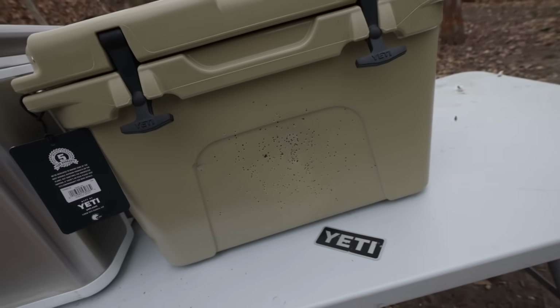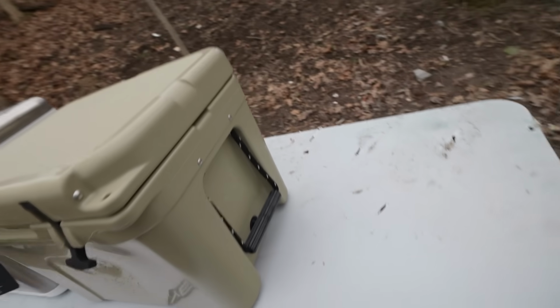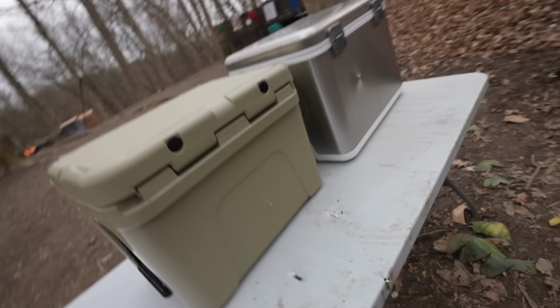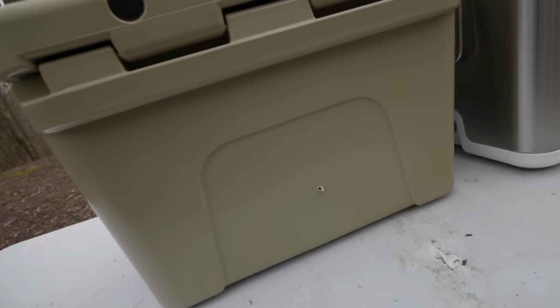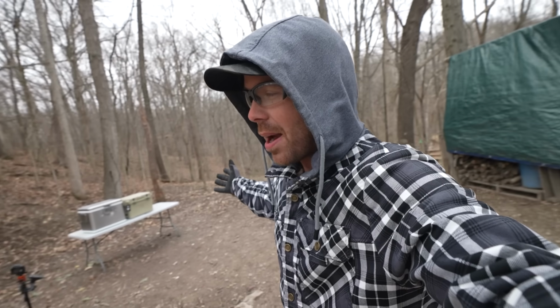Now the plastic one does have some holes in it. We knocked the YETI logo off. Let's go around to the back, and nothing came out the other side. So it won't stop a 22, but it will stop 12 gauge birdshot. Well, I definitely thought we would have ice in these coolers by now. I didn't think it would stop all those handgun calibers.